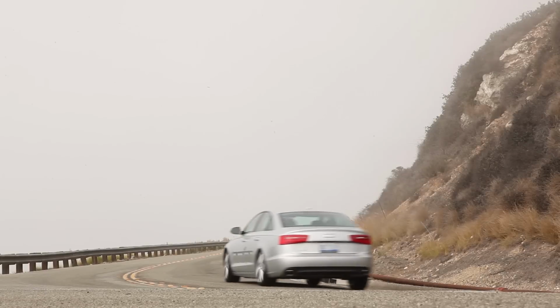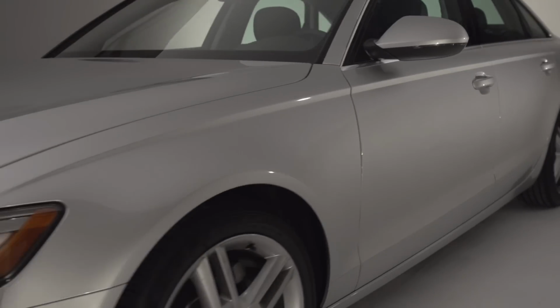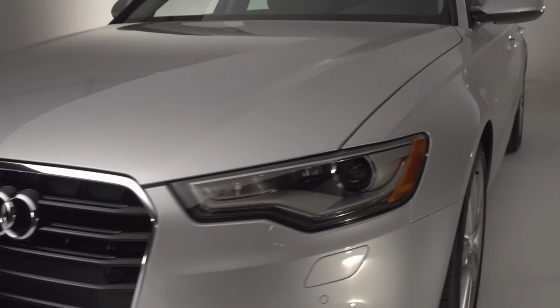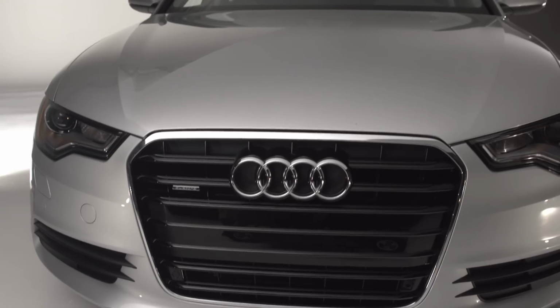But you get good fuel economy. 33 highway, 28 in the city. 600-mile cruising range. Audis are all about the cruising range. It's not so much the miles per gallon, but they give you a big gas tank and good efficiency, good aerodynamics. You get a 0.26 drag coefficient, which is really, really good, and you can go a really long way in these cars.